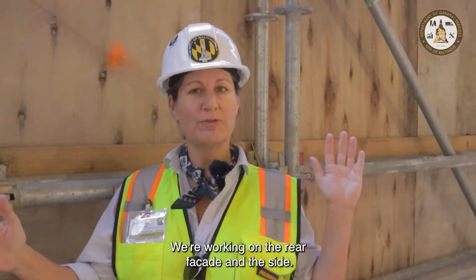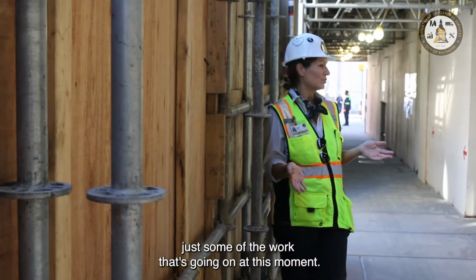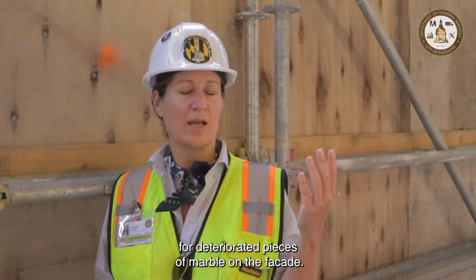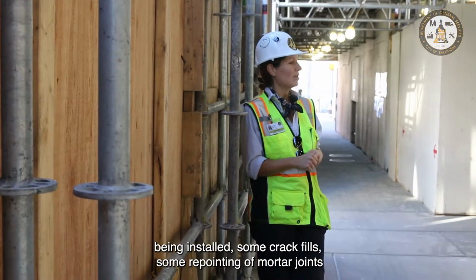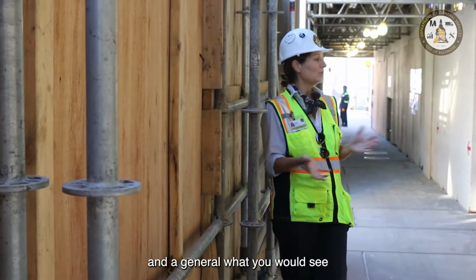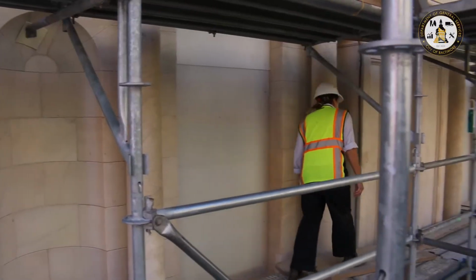We're working on the rear facade and the side, and today we were going to talk about just some of the work that's going on at this moment. The work includes a lot of marble replacement for deteriorated pieces of marble on the facade. We'll be seeing balusters being installed, some crack fills, some repointing of mortar joints, and a general, what you would see in a very large-scale stone restoration project.